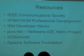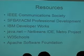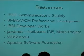The SFBA ACM, I've already talked about them. I go to all their professional development seminars. I've been a member of that group since 1988 when Professor Levine suggested that I join, and that was a very good suggestion.